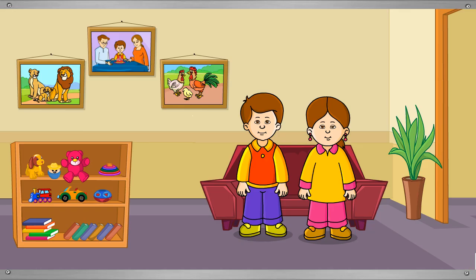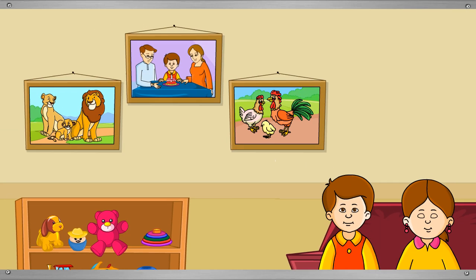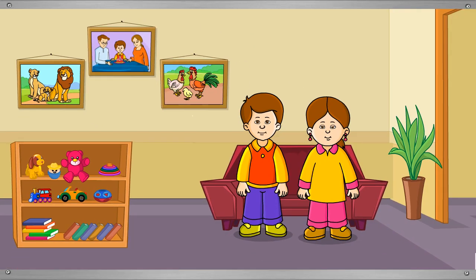What is a family? Daddy, Mummy and me. Look at all these different families. Which one is more like yours? Come, we will show you.